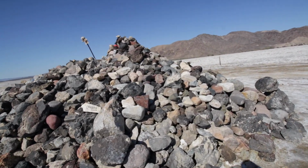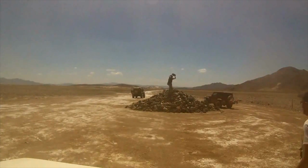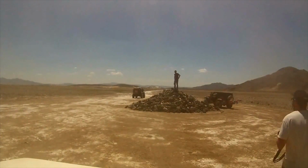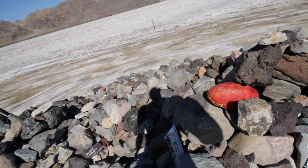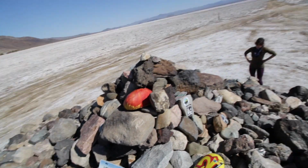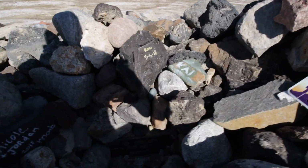So, when I was here in 2015, my rock, I'll interlace the video too, but my rock was at the top. Under here somewhere. And obviously it's been covered, so I don't know. But there's some really cool things up here. Let's see. Oh, there it is. So these piles used to be a lot lower, but there it is.